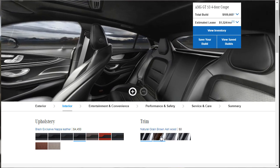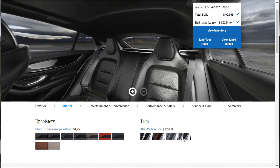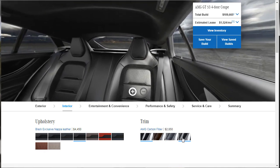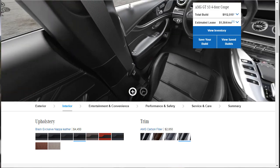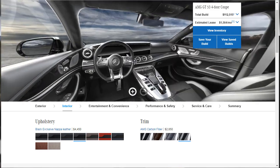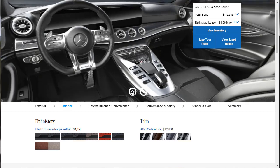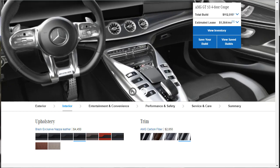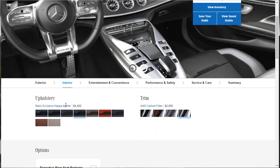Now, as far as trims are concerned, you've got the piano black, which is already selected. You've got the natural grain brown, you've got a gray ash, and you've got the AMG carbon fiber. We're going to do carbon fiber, of course. We can see a little bit of change there, but you can't really see the carbon fiber too much. Let's zoom in on the dash here, see if we can get a better shot of that carbon fiber. Not really, because the resolution isn't that great. But we know that we have the black Napa leather with the AMG carbon fiber.